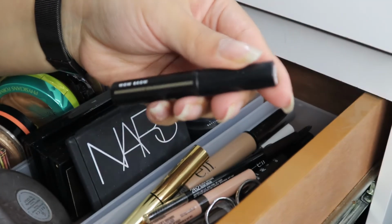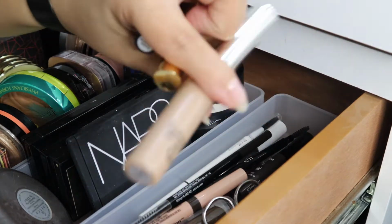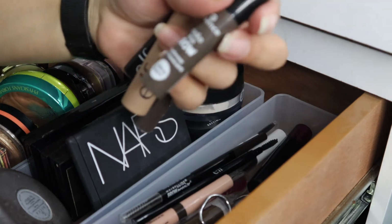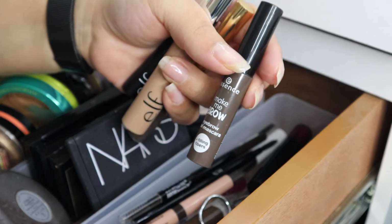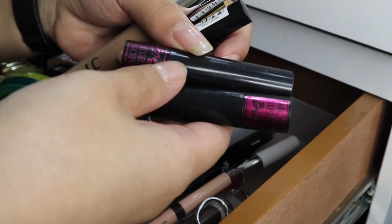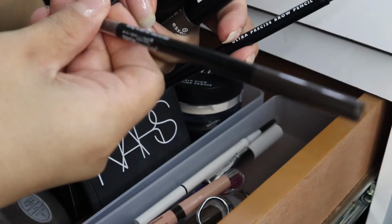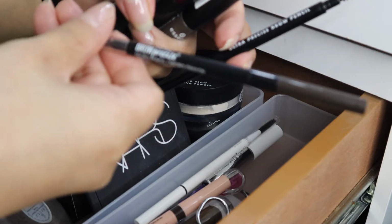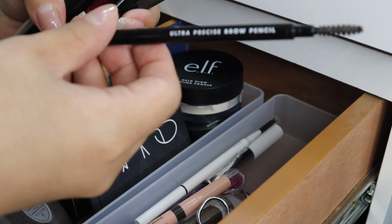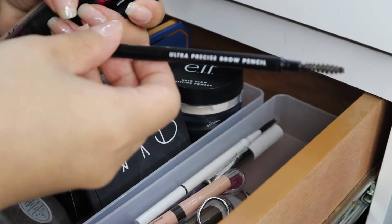I have another of my Wow Brow from e.l.f. and Anastasia Dip Brow Gel. The e.l.f. Eyebrow Gel. This one is in light. I have the Essence Make Me Brow Eyebrow Gel Mascara. I have 2 of the Lancome Monsieur Big Mascaras. This is the Maybelline Brow Precise eyebrow pencil. Not my favorite, but I still like it. And this is my favorite. This is the e.l.f. Ultra Precise Brow pencil. This one is one of my favorites.